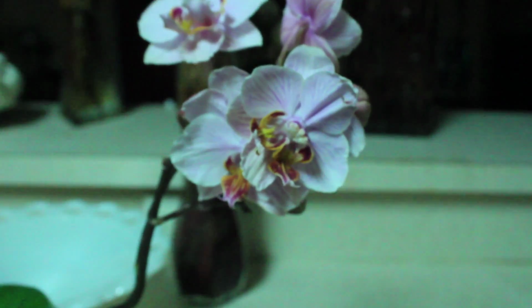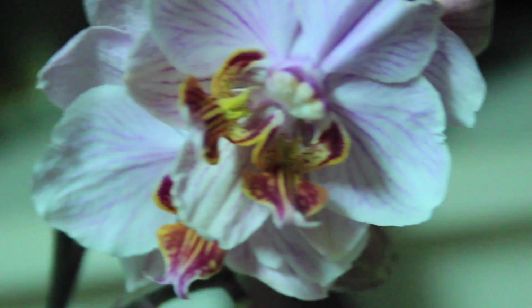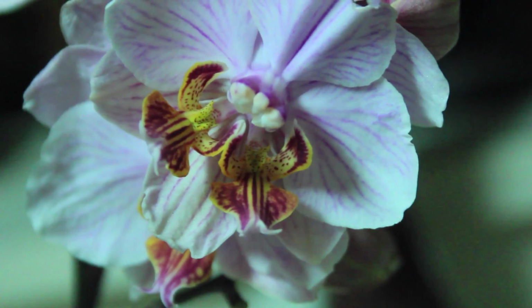So let's go ahead and take a closer look at what makes this so odd. Okay folks, and now we're just going to take a closer look and see if you guys can see the exact oddity of this orchid.